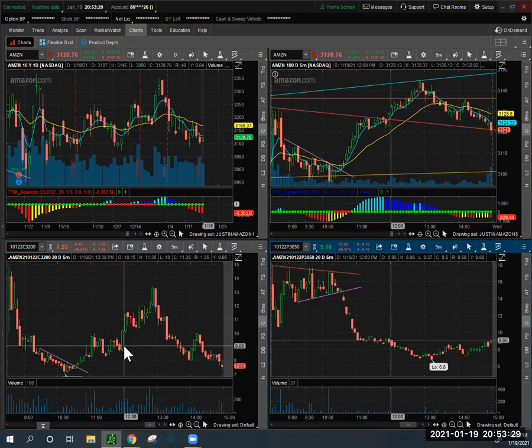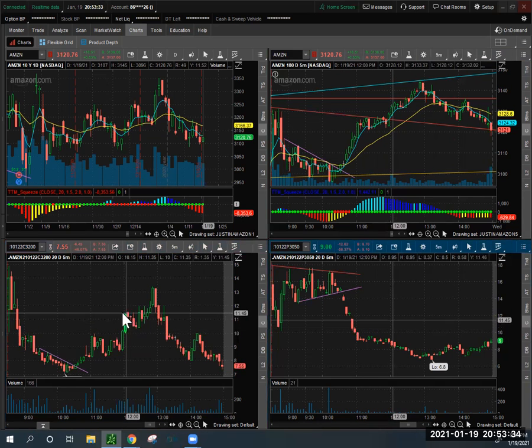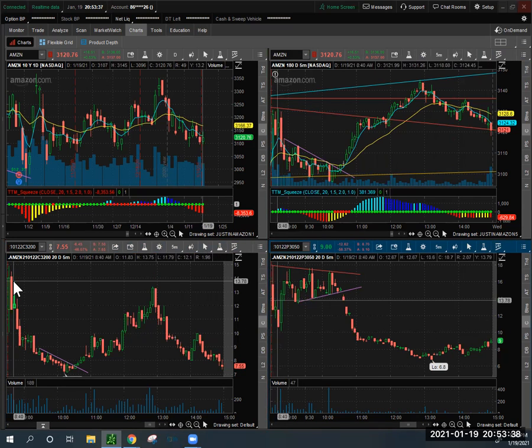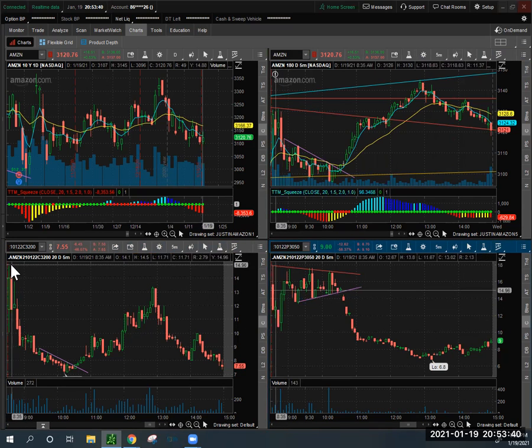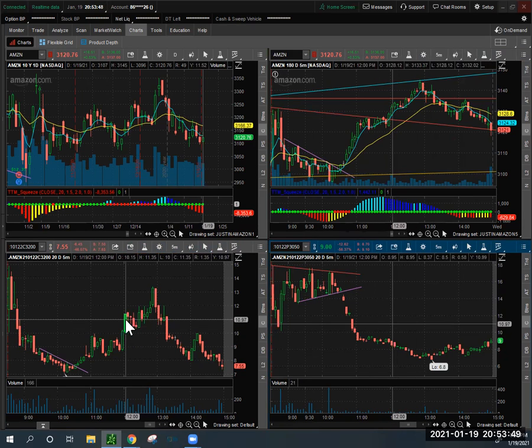At this point, as it's starting to break out, I think because it had so much of a pullback here, I would not have expected to get up to 15. 15 from 8 would have been 7R. I would have wanted 8R. I think I would have left that target at 3.